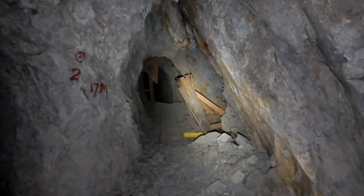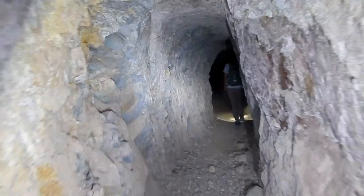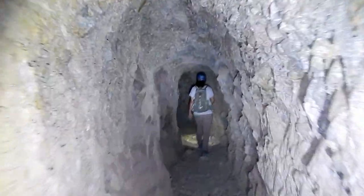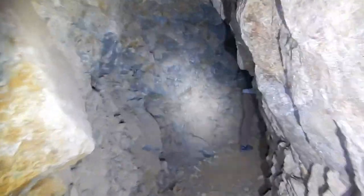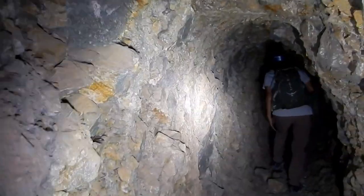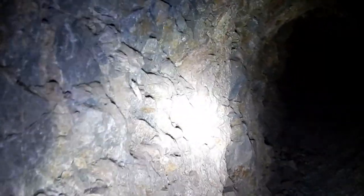Okay, that's the way we just came from. That's probably the main part of the mine. But there is also this little drift to the left here. Let's go see where this goes. Doesn't show evidence of there being track in here, so maybe it doesn't go very far. It's getting lower and lower. What do you see? It just pinches off up here. I'll have a good look at it. Oh yeah.